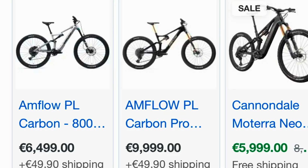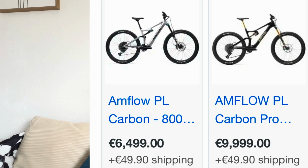And also about the price. If you take the Unno and the Amflow Pro version, it's something near 9 or 10,000 euros UVP price, and that is a lot, of course. But in the Amflow case you have the Amflow PL version, and there it is 6,500 euros for a carbon bike, but other parts, not carbon rims and all this stuff. But you have this option, and there is an interesting price for this bike with a DJI Avinox motor and carbon frame.